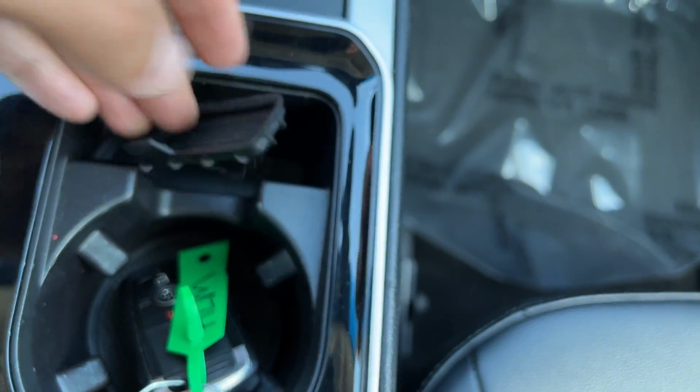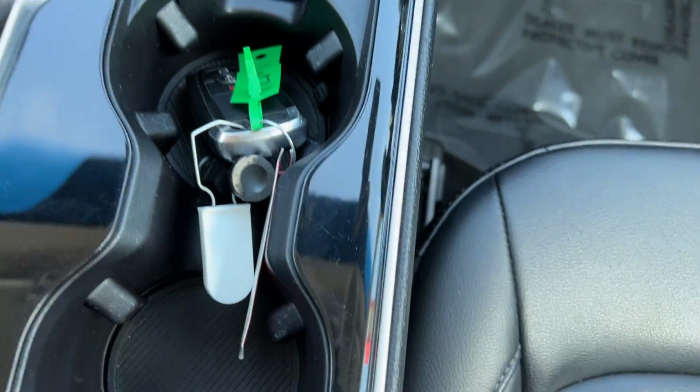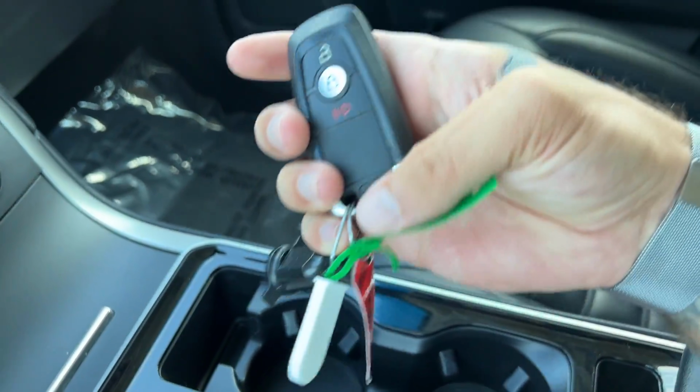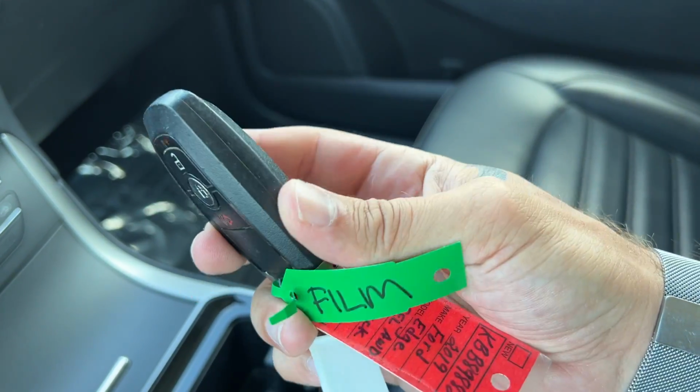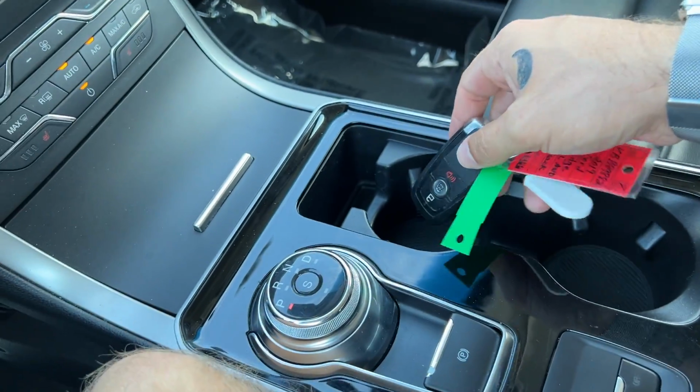Storage here, maybe a nice little phone holder. Oh, phone holder spot there. You've got little removable pieces of rubber everywhere so you can clean those if need be. Quick peek at the key fob here. This model appears to come with a manual liftgate since we don't have any controls for that on here.